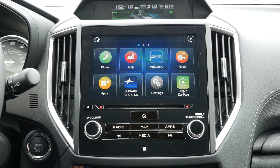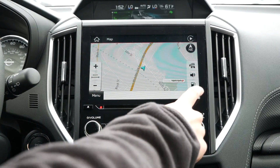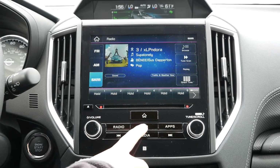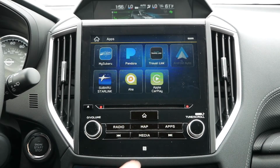For the infotainment system, you'll either have a 6 or 8-inch touchscreen. Both will come standard with Apple CarPlay and Android Auto compatibility, whereas the major difference with the 8-inch touchscreen will be the availability of onboard navigation and the upgraded Harman Kardon premium audio system. There will be quick access buttons below, which will get you to your desired menus if you prefer not using the touchscreen at all times.